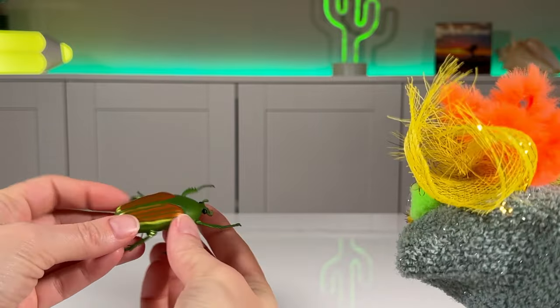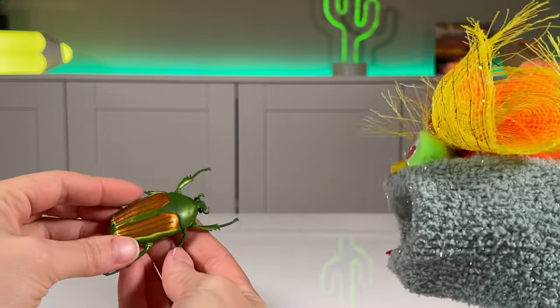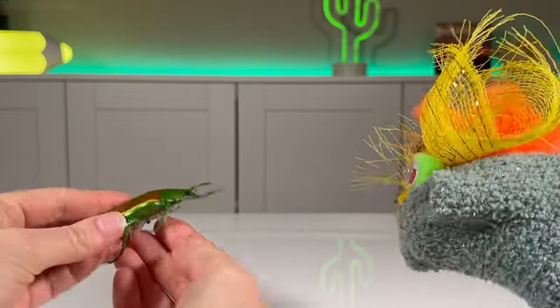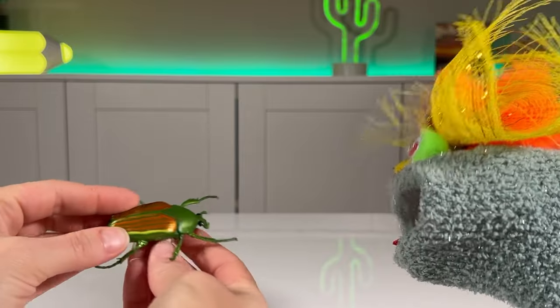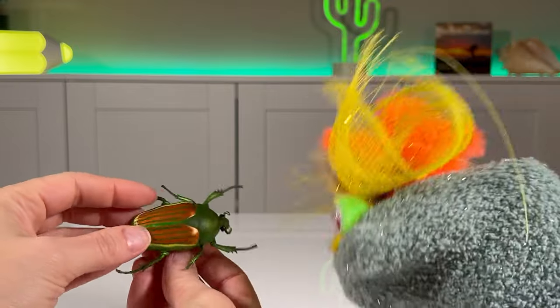This is just a toy. Let me show you how it works. Okay. Look, bug, and here's the switch on and off button. Oh. That's it. How cool is that? It looks like a real bug, right? Oh, yeah.